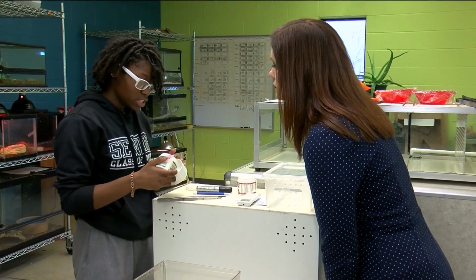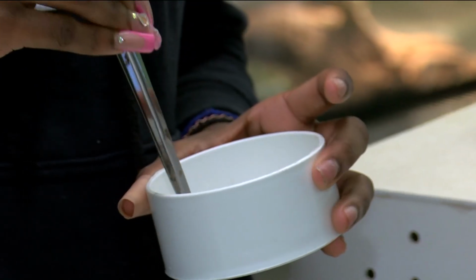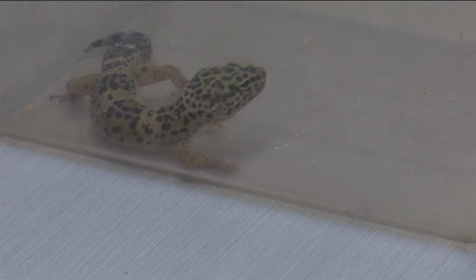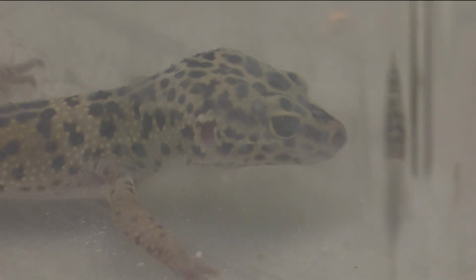These are mealworms, and this is usually what they eat. They usually eat about 5, maybe. Maybe less. It depends on how they are. They get fed Mondays, Wednesdays, and Fridays. They only eat 3 days a week? They only eat 3 days a week. And they have 5 little worms, and that's it.